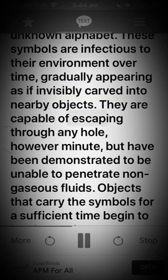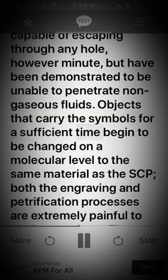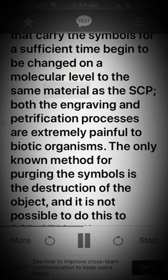They are capable of escaping through any hole, however minute, but have been demonstrated to be unable to penetrate non-gaseous fluids. Objects that carry the symbols for a sufficient time begin to be changed on a molecular level to the same material as the SCP. Both the engraving and petrification processes are extremely painful to biotic organisms.